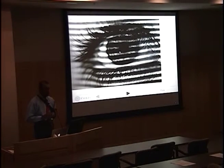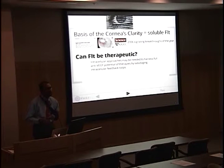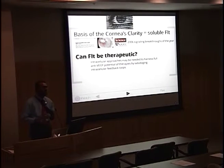Now, as you all know, I'm a cornea guy, and we started off 10 years ago in the lab focusing on what keeps the cornea clear. And we found that a molecule known as soluble FLT, or soluble VEGF receptor 1, which is the high affinity receptor for VEGF, was the main mediator of corneal avascularity, and that when you deleted it in the mouse, you obtained a spontaneous corneal neovascularization.